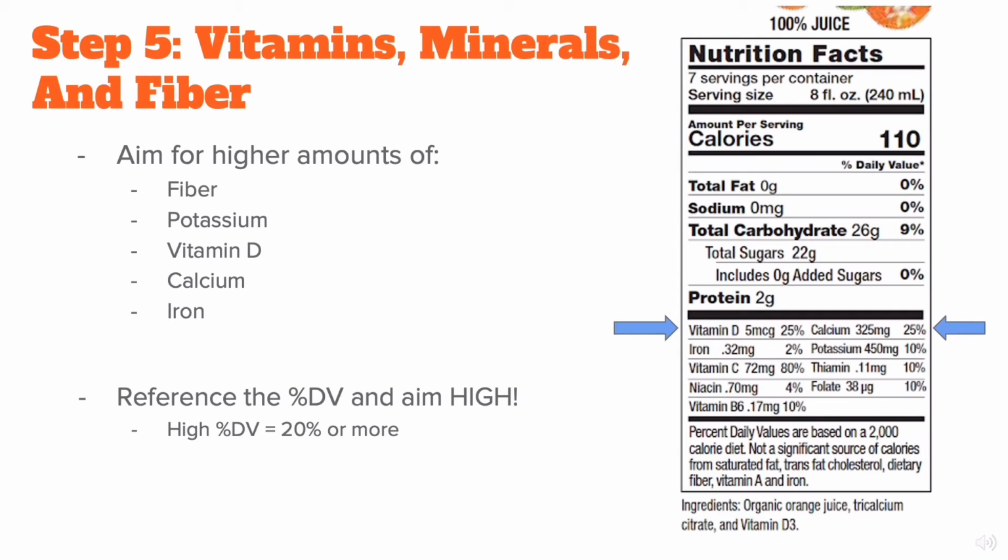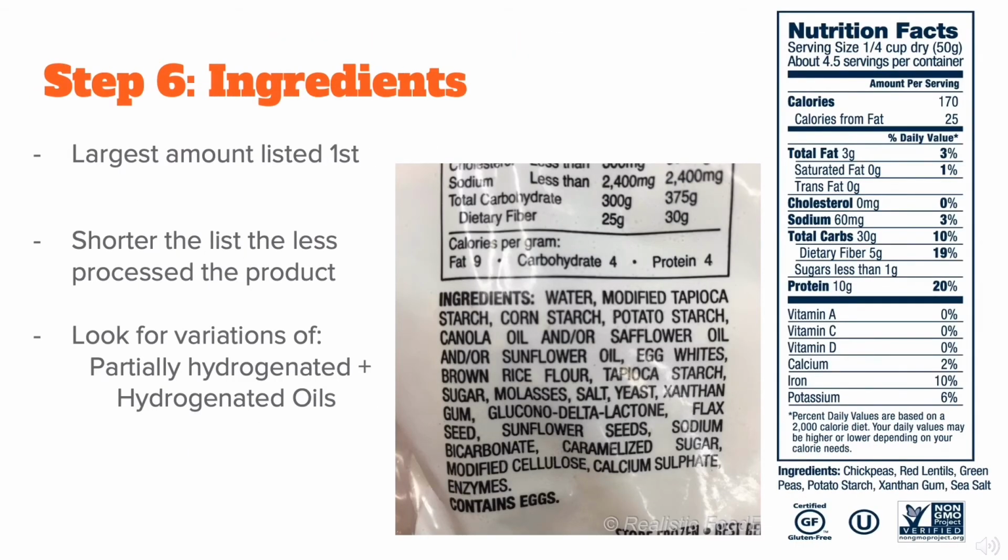Step 5. Get enough vitamins, minerals, and fiber. We want to aim for higher amounts of fiber, potassium, vitamin D, calcium, and iron to maintain good health and reduce risk of certain health problems. Choose more fruits and vegetables to get more of these nutrients, and remember to aim for high percent of daily value of these nutrients.